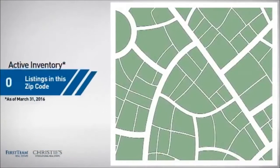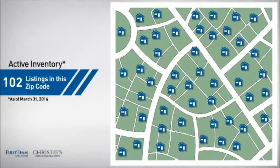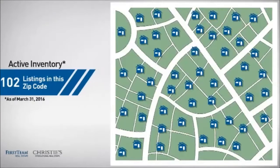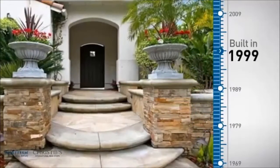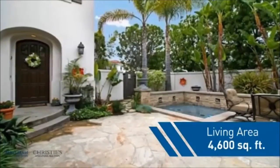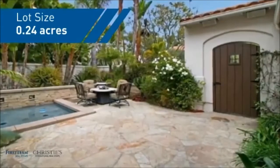Wondering how it stacks up against the competition? There are now just over 100 homes on the market within this zip code. This property was built in 1999 and features over 4,500 square feet of space, giving you a spacious layout to play host or kick back and relax after a long day.